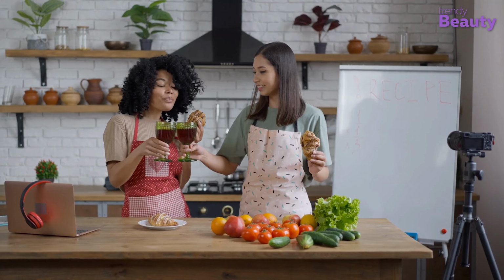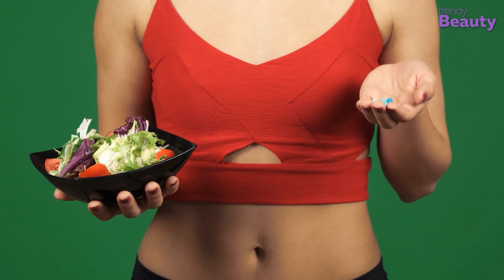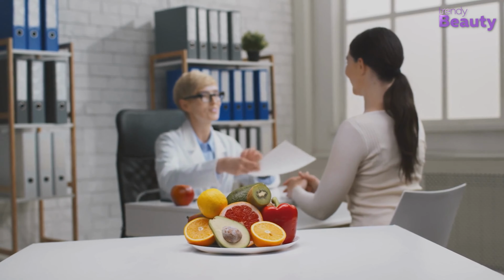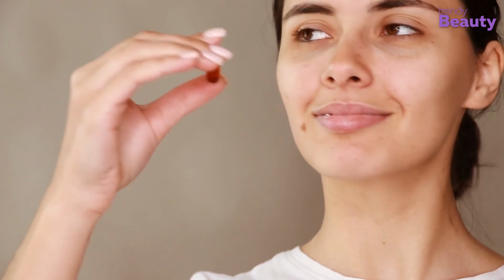Finally, we can say that eating the right food and maintaining a healthy and balanced diet is the best way to follow the ketogenic diet. Because the results of keto supplements are inconsistent. So take the suggestion of a dietitian or nutritionist before you consume your keto pills.